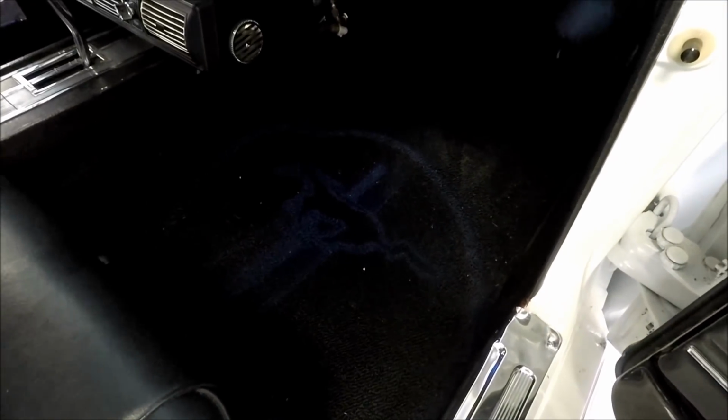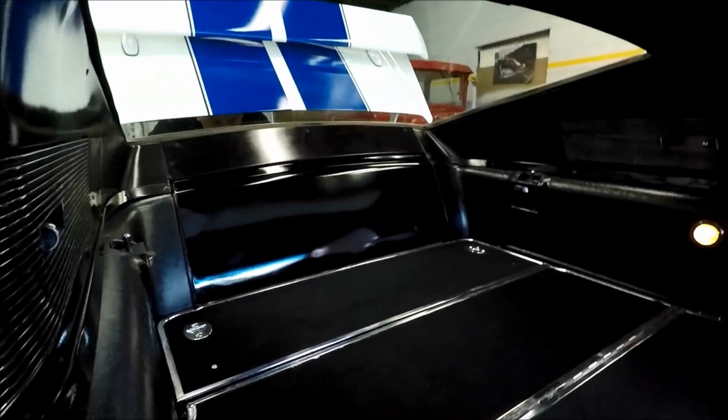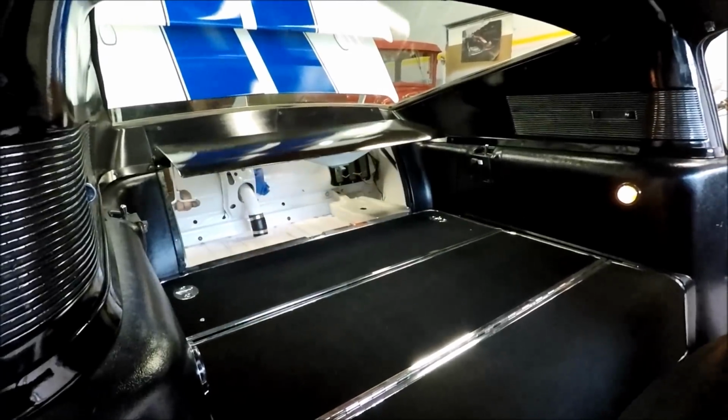Oh, look! It has the Mustang symbol on this floor as well. That's pretty. I don't know if you guys, hopefully you guys can see that. That's really, really cool there. Actually, I love that. And put it back here. Inside. Oh, inside. Okay. What's going on here? 1967. Oh, snap! Look at that.